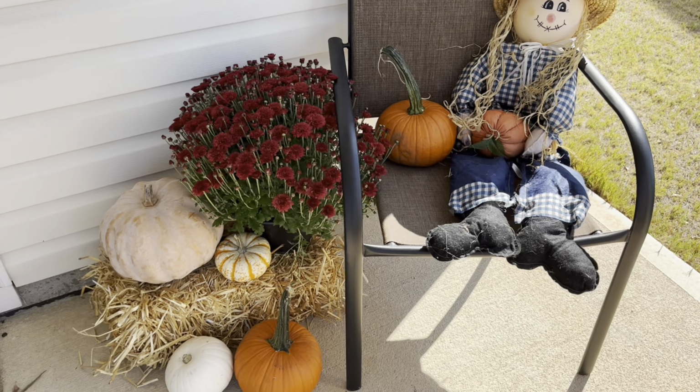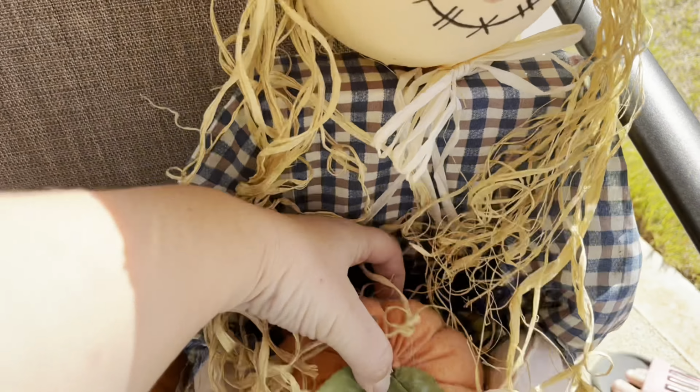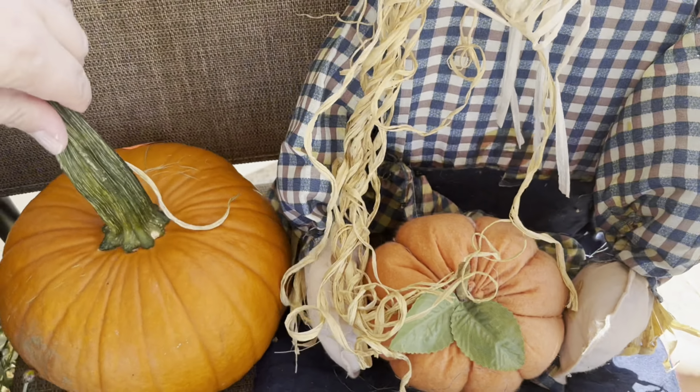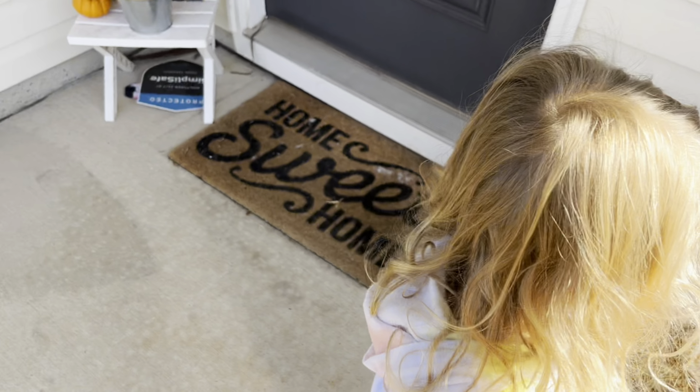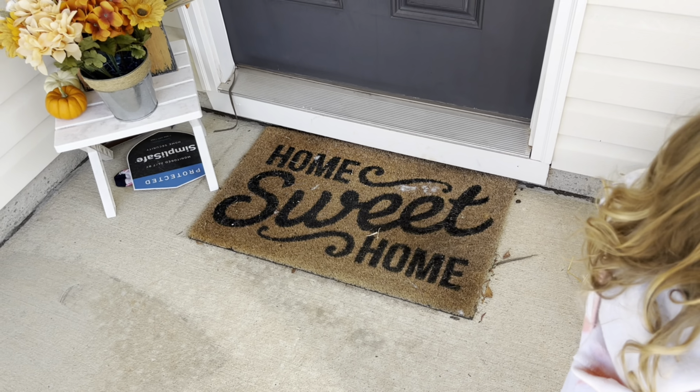You like it? Let's see if we can fix Miss Scarecrow here and her pumpkin, or Mr. Scarecrow, whatever he is. Has curly hair. Yeah, he might be a girl. Who knows? Let's put this rug thing. We're gonna put this under that. You wanna do that? All right, watch out, man.